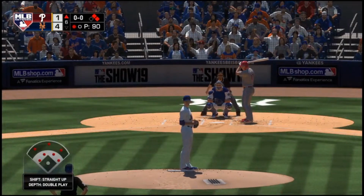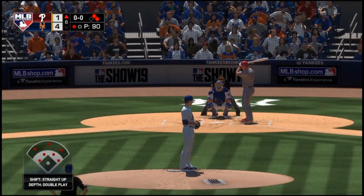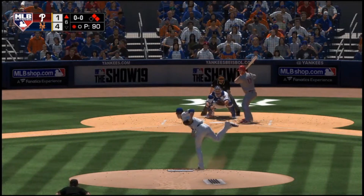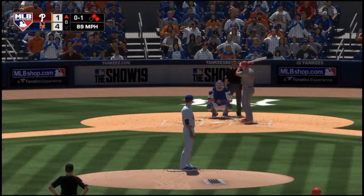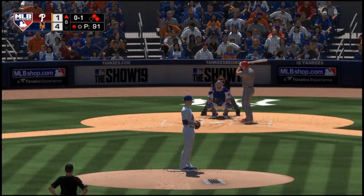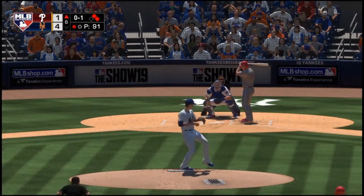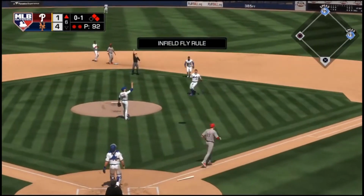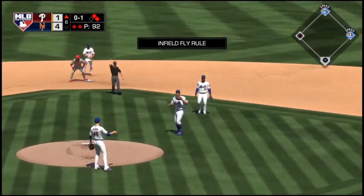And that'll bring in a perennial MVP candidate for years to come, Rhys Hoskins. First offering on its way. There's a good breaking ball as it gets the bottom of the zone. Hey, that's a huge pitch right there. You've got to get ahead. When you start to see traffic on the base paths, your defense starts to tighten up a little bit. The best thing to do is pound the zone and get ahead 0-1.